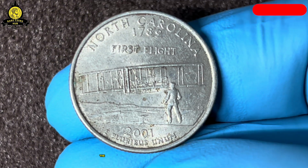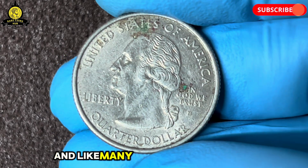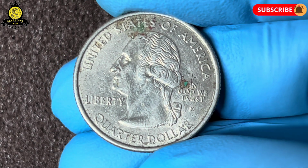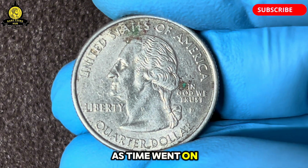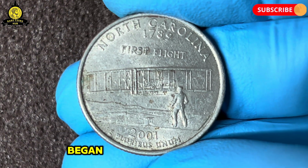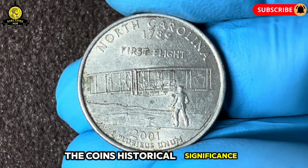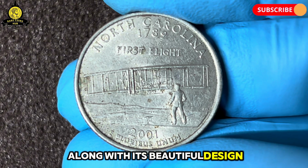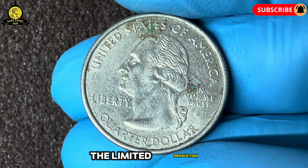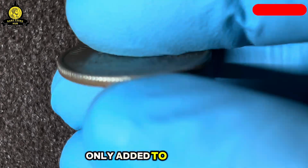one day become rare. The 2001 North Carolina quarter was produced in the millions, and like many of the state quarters, it wasn't particularly rare when it was first released. However, as time went on and fewer of the coins were found in circulation, the North Carolina quarter began to gain the attention of collectors. The coin's historical significance, along with its beautiful design, made it a sought-after piece among numismatists. The limited production and the continued popularity of the 50-state quarters program only added to its appeal.